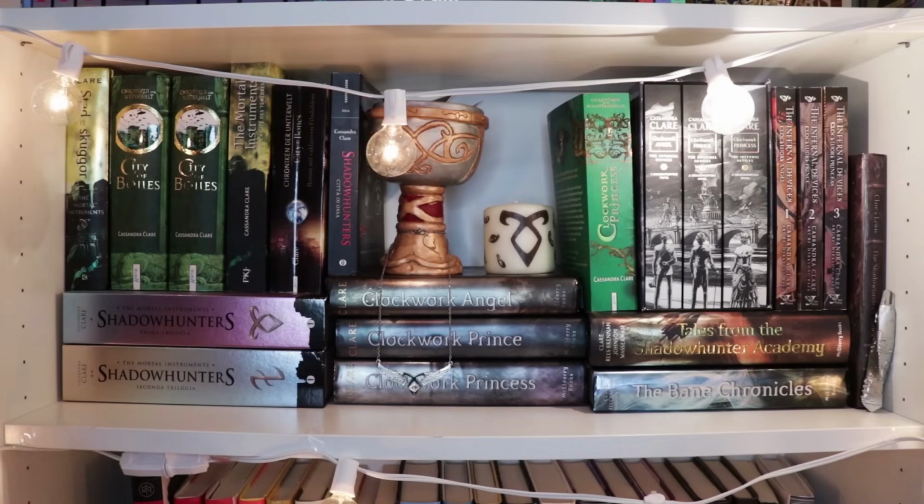So that concludes my Infernal Devices and the start to my international editions of City of Bones. I hate the fact that there is literally no more room on my Mortal Instruments or Infernal Devices shelf, so I'm gonna have to expand to 4 very soon.